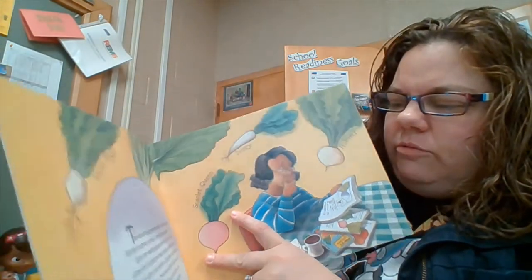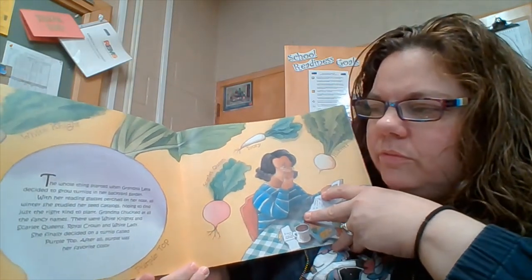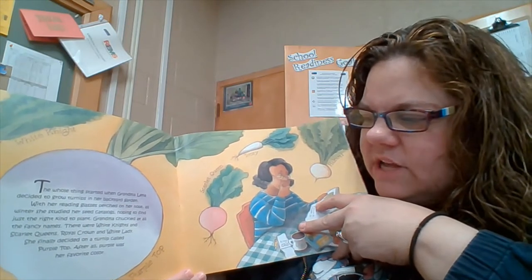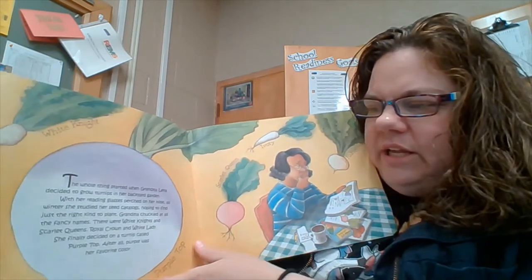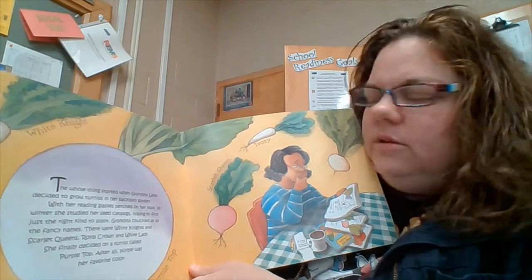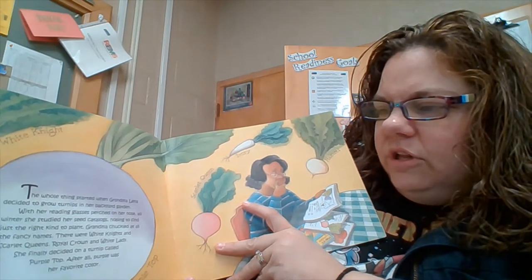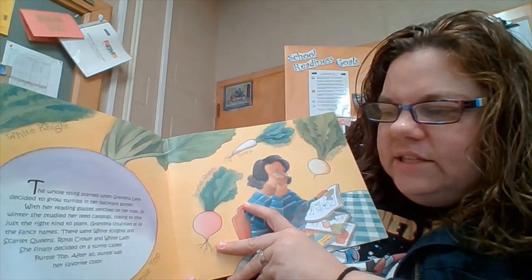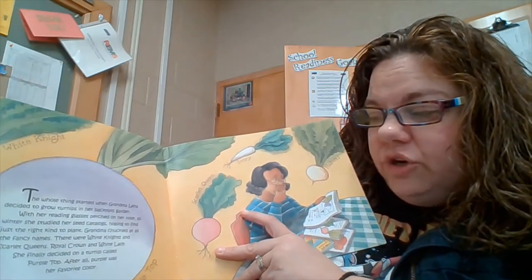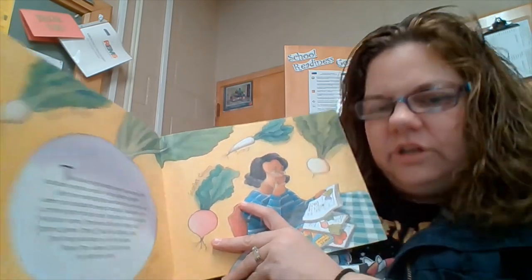The whole thing started when Grandma Lena decided to grow turnips in her backyard garden. With her reading glasses perched on her nose, all winter she studied her seed catalogs, hoping to find just the right kind of plant, the right kind to plant. Grandma chuckled at all the fancy names. There were white knights and scarlet queens, royal crown and white lady. She finally decided on a turnip called Purple Top. After all, purple was her favorite color.